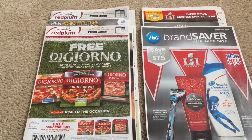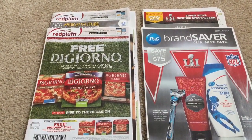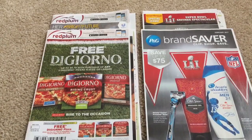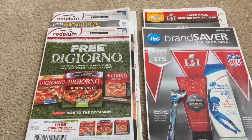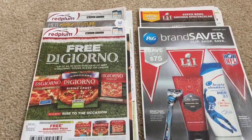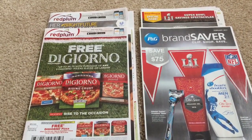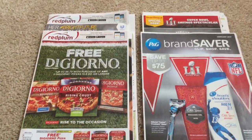Hey everyone, it's time for your Sunday coupon insert preview for our new inserts on January the 29th, which is tomorrow. I was able to purchase my inserts today at Menards, and this is an Illinois preview, so keep in mind that some coupons or inserts can be regional, but this will give you a good idea of what coupons are in which inserts and how many newspapers you may want to purchase this week.